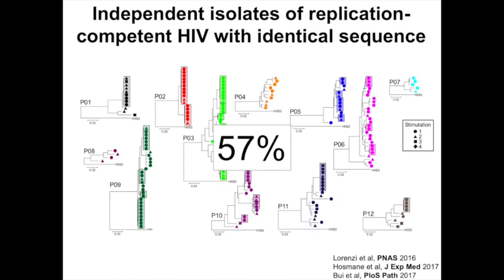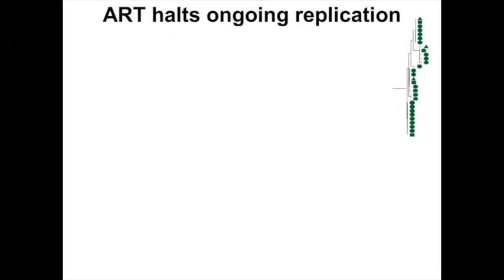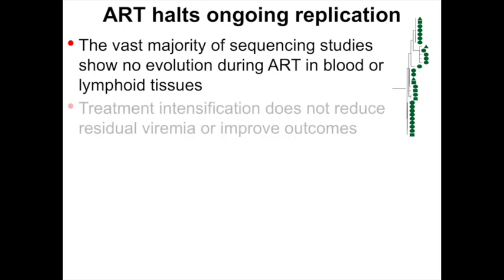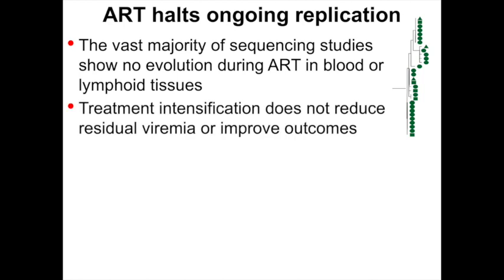So really an extraordinary degree of clonality. So this, interestingly, I think adds to the still ongoing debate about whether antiretroviral therapy completely stops ongoing replication. We think that it does, at least in adherent patients, because the vast majority of sequencing studies show no evolution. Certainly ours show no evolution.